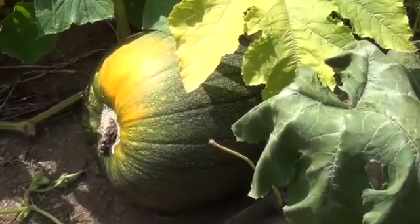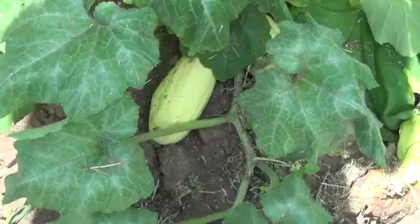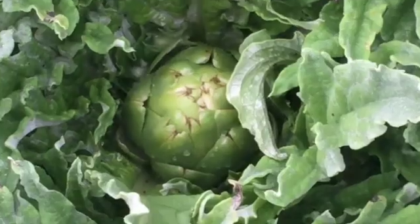A couple other items that are still growing in our garden that might get harvested in September, October are our pumpkins, our delicata squash, an artichoke, and some watermelon.